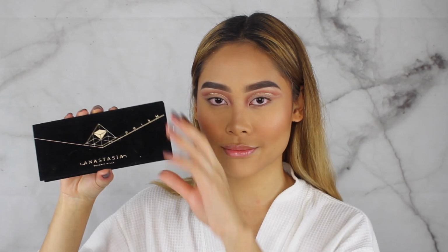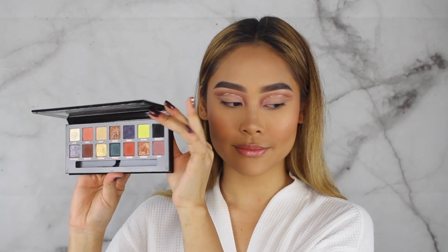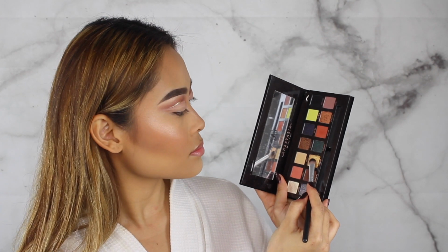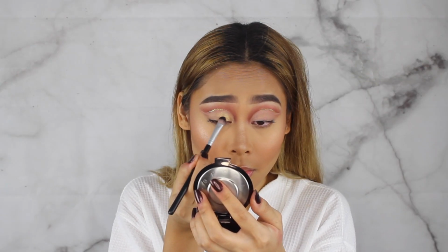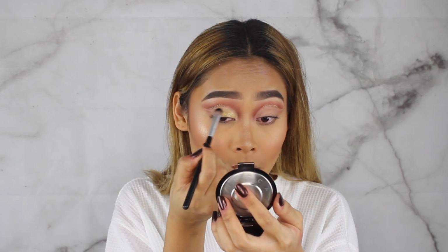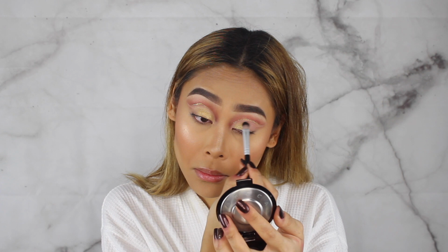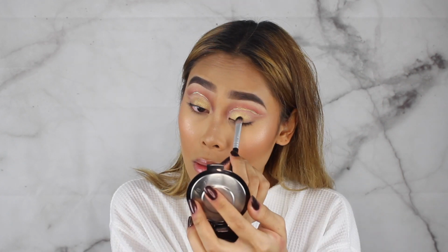Then taking my ABH Prism palette. Oh, okay, there goes the brush. I'm gonna take the shade Pyramid. It's the goldest shade in the palette, with a flat eyeshadow brush, and putting that all over my lid, but trying not to get too close to that cut crease glitter I made. I also don't want to go too outwards with this color because we're going to go in with a different shade.